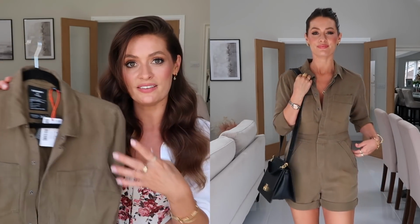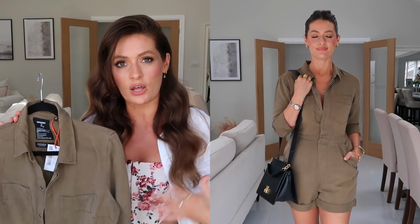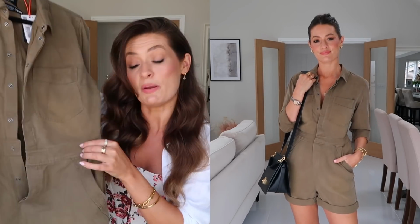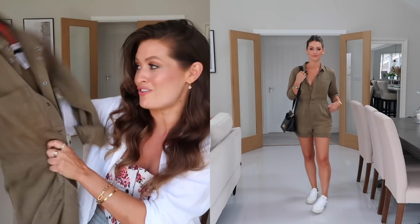But I would also dress this up of an evening, maybe put a little black bralette or crop top underneath it, black heels, and maybe even a black belt as well, and I think it would look gorgeous dressed up.